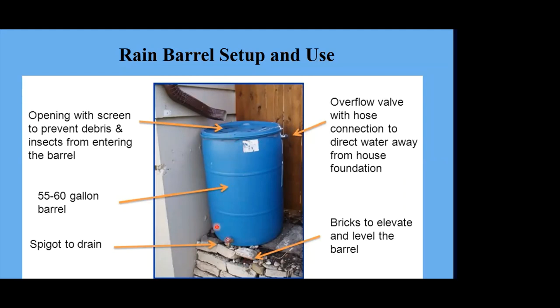It should have a spigot at the bottom to drain the water. It should have some kind of overflow valve, spout, or hose so that if the rain barrel fills up with water, it doesn't go into your house foundation. And when you want to install it, you should place it underneath your gutter downspout in a location that's close to where you want to use the water so that it's easy to access.